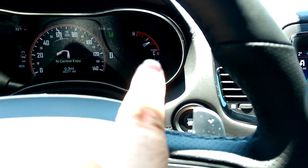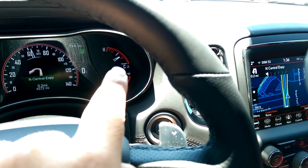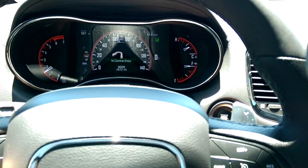I've already done a road trip in a Durango RT back in like 2016, and that was the RT that didn't have this hood. This is the new SRT style hood, and this hood definitely keeps the car much cooler. You can see the temperature gauge there on the coolant. It doesn't even reach the halfway mark. It never has. Make a U-turn.